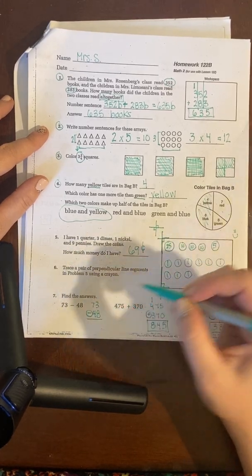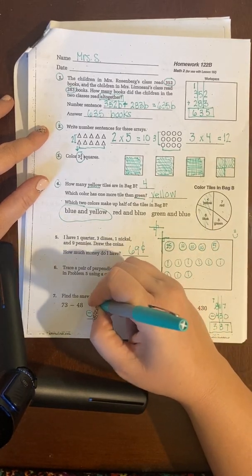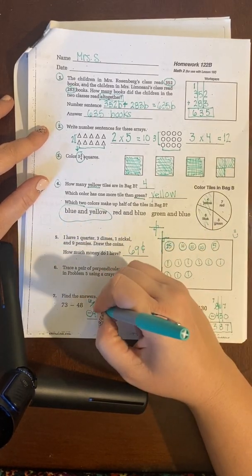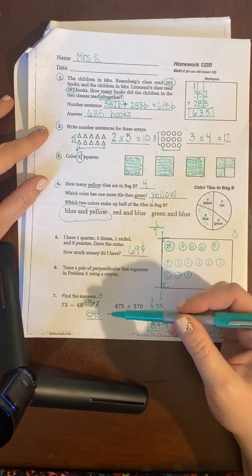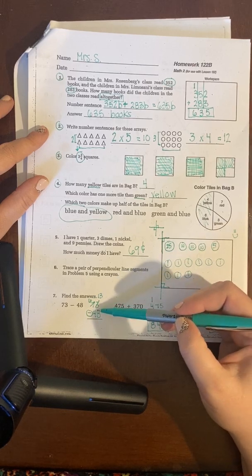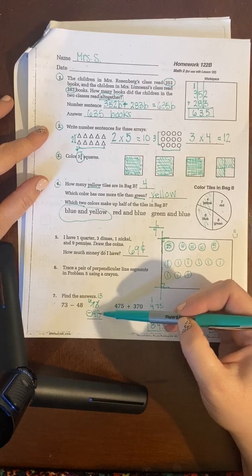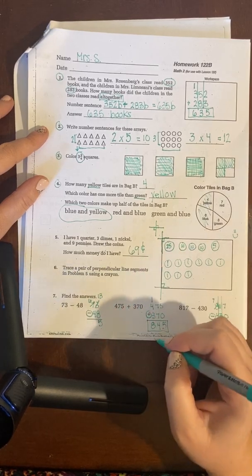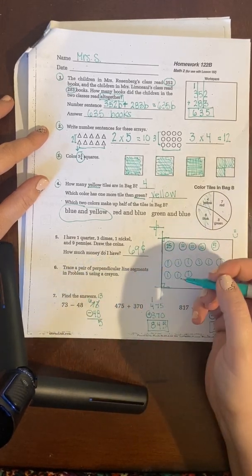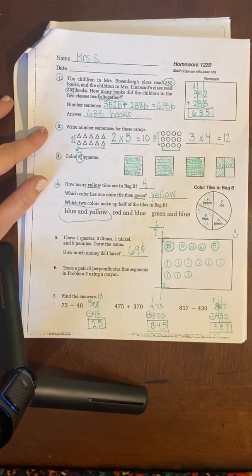Can I subtract 8 things from 3 things? No, I cannot. So I need to borrow from my 7, turn it into a 6, turn my 3 into a 13. 13 minus 8, 13, 12, 11, 10, 9, 8, 7, 6, 5. Now 6 minus 4 is 2. So my answer is 25.